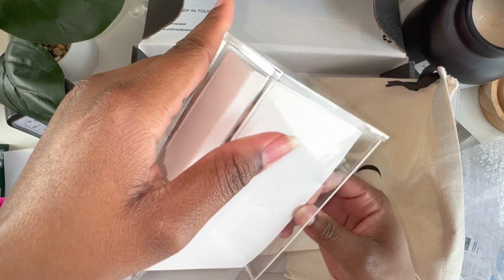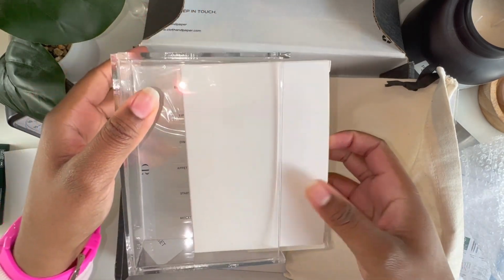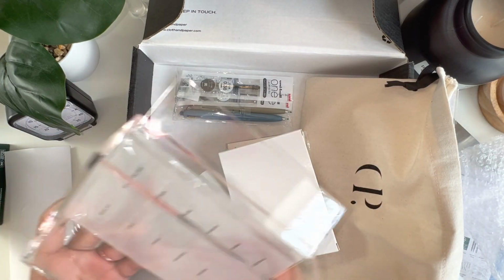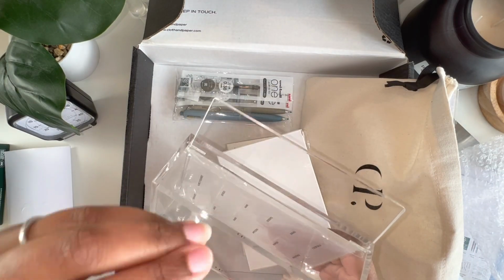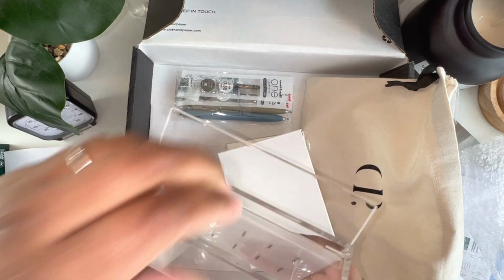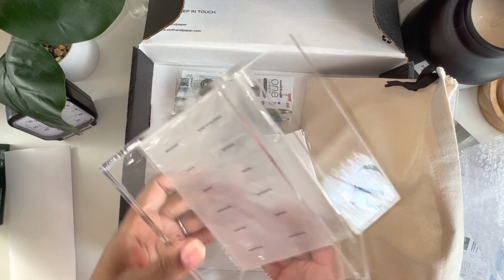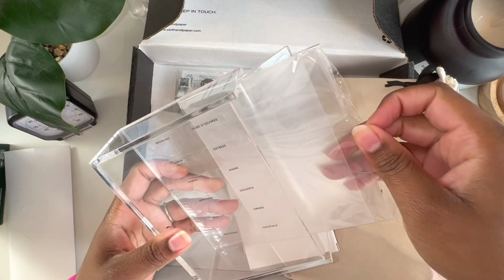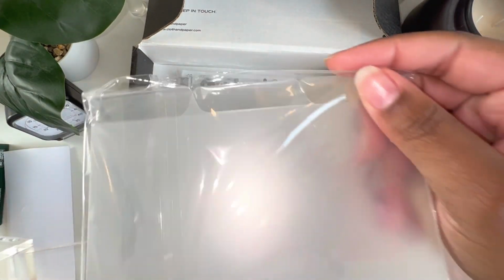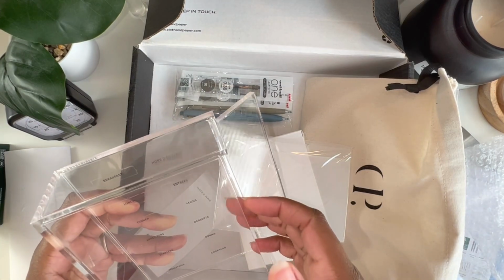So I've been doing a lot of cooking lately. Haven't eaten out in a while. So I think this will be really fun to start jotting down all my recipes. I always wanted to have them physically somewhere like in my kitchen so that I don't have to pull my phone out every time I want to choose something to make for dinner. They come with little dividers, y'all, stop. So okay, there's some clear dividers.